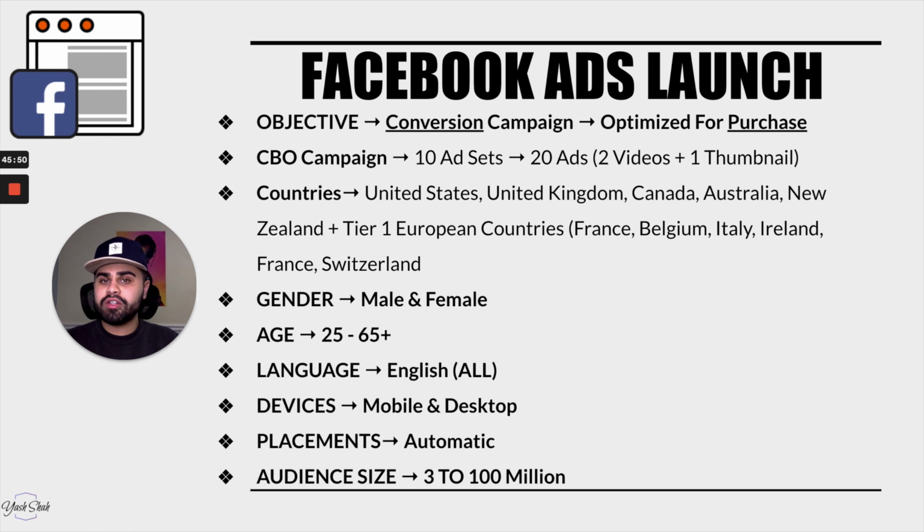Since this was a little bit of a lower ticket product I was selling, I knew I would be just fine with CBO. That also led me to not really set a minimum spend per ad set because my target cost per purchase was anywhere from $5, $6 to about $8 or $9, which I knew was completely feasible and doable with a regular CBO campaign without any cost control or limit or anything as such set in place.